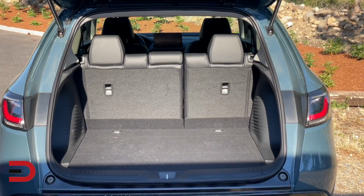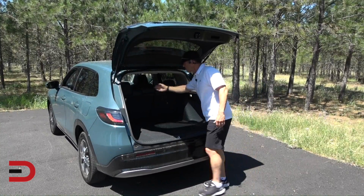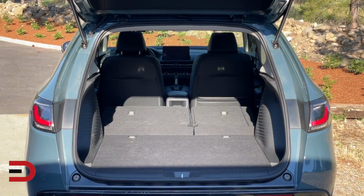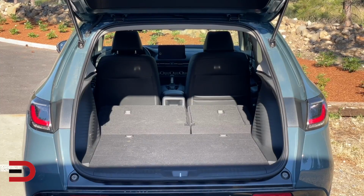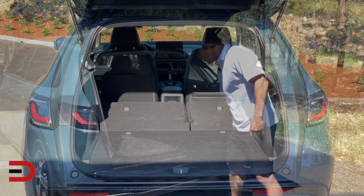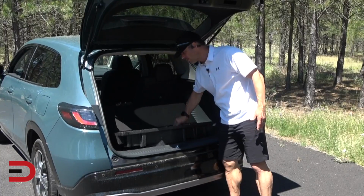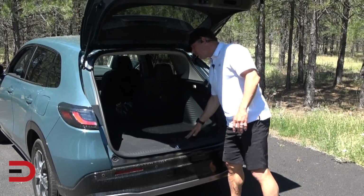This is a 60-40 split, so you can lift these little tabs right here. I'll just do this side. Fold it down, and when both are folded down, you increase it to just over 55 cubic feet of cargo volume. Below here, you do have a little storage, and even below there, you have a spare tire. So in terms of cargo, very impressive.